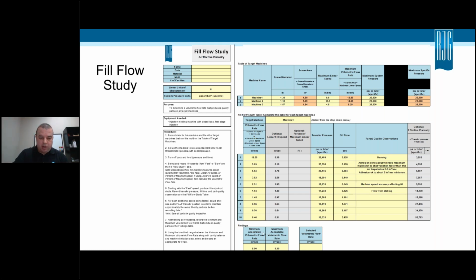So what we're looking for is a minimum acceptable flow rate range down here on the left, and then a maximum acceptable, and then what you picked. So we want to go faster the better, but it has to be capable in all machines. So up here we have the machines. We have 3 different machines listed. There's screw diameters. You put that in. This is a calculated cell here. Anything in orange is calculated.